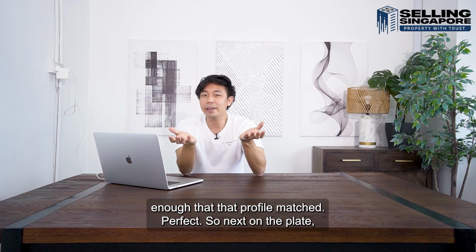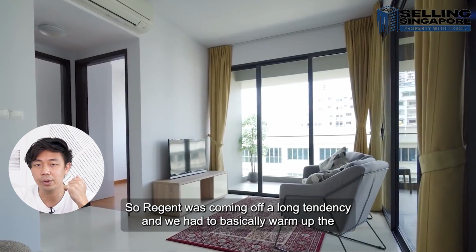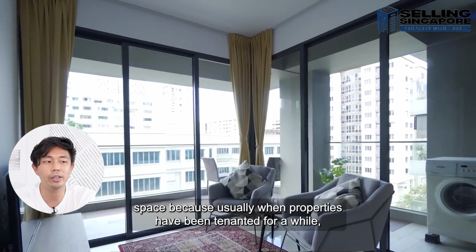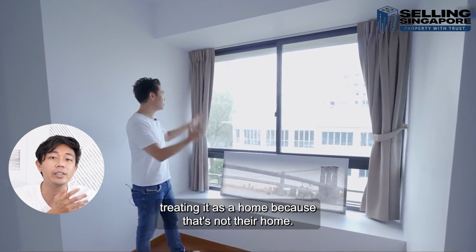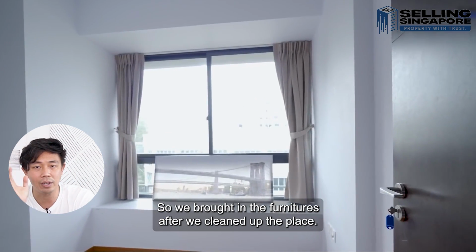So next on the plate, we had to clear Regent and Estilo. Regent was coming off a long tenancy, and we had to basically warm up the space, because usually when properties have been tenanted for a while, they basically lose the warmth because neither the owner nor the tenant is treating it as a home, because that's not their home. So we brought in the furniture after we cleaned up the place.